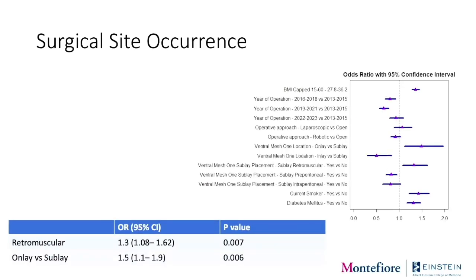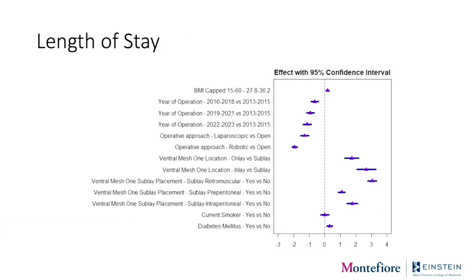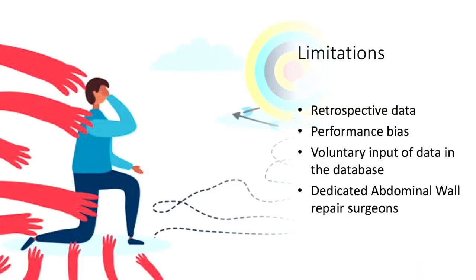For surgical site occurrence, we see the same trends. Like Dr. Al-Mansour also found in his study, there is an increase in some complications with the retromuscular repair, and we found the same with onlay versus sublay. And if you look at the length of stay, we can see in the year of operation a trend going down when you compare the most recent years, and this could be associated also with the use of the robot, because we're now sending patients home from PACU instead of having them stay like 3 days with a large incision in their belly.